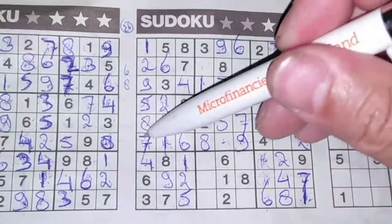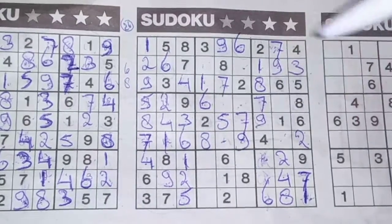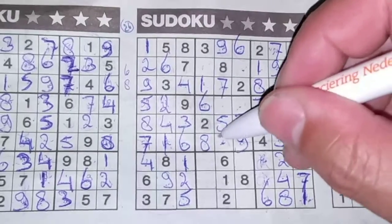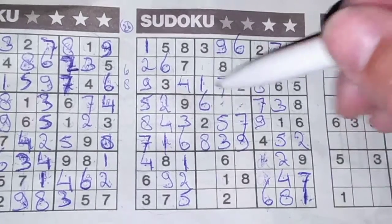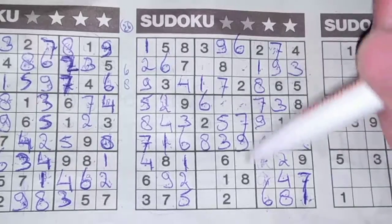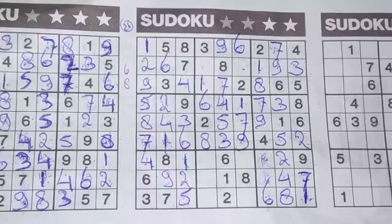2 numbers left in this row for the numbers 5 and 3. We have a 5 here, no 5 there. 5 should be here, and the 3 goes there. 1 number left in this big square for the number 3. 2 numbers left in this big square for the numbers 1 and 4. We have a 1 here, no 1 there. 1 should be here, and the 4 goes there.